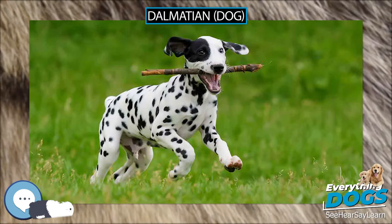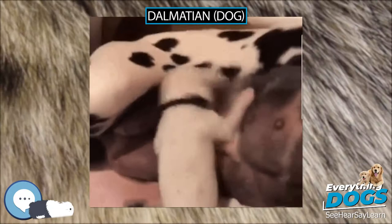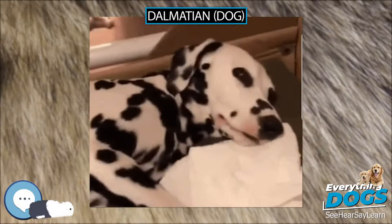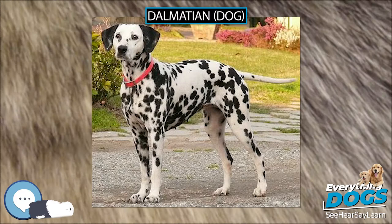Anheuser-Busch. The Dalmatian is also associated, particularly in the United States, with Budweiser beer and the Busch Gardens theme parks, since the Anheuser-Busch company's iconic beer wagon, drawn by a team of Clydesdale horses, is always accompanied by a Dalmatian. The company maintains several teams at various locations, which tour extensively. Dalmatians were historically used by brewers to guard the wagon while the driver was making deliveries.